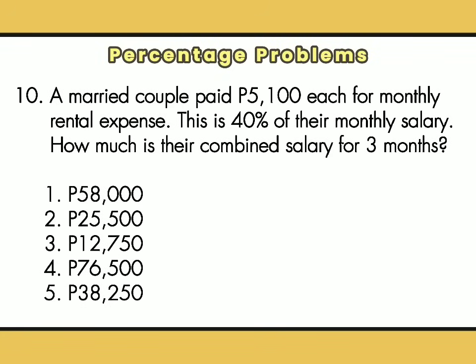Next, last number. A married couple paid 5,100 pesos each for monthly rental expense. This is 40% of their monthly salary. How much is their combined salary for 3 months? 1. 58,000 pesos. 2. 25,500 pesos. 3. 12,750 pesos. 4. 76,500 pesos. Or 5. 38,250 pesos. The correct answer is choice 4, 76,500 pesos.